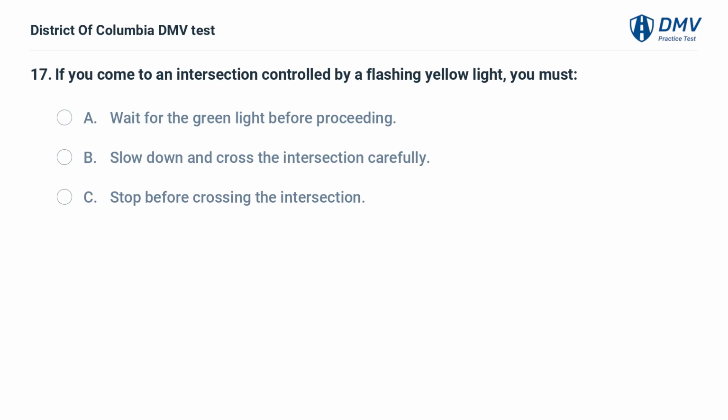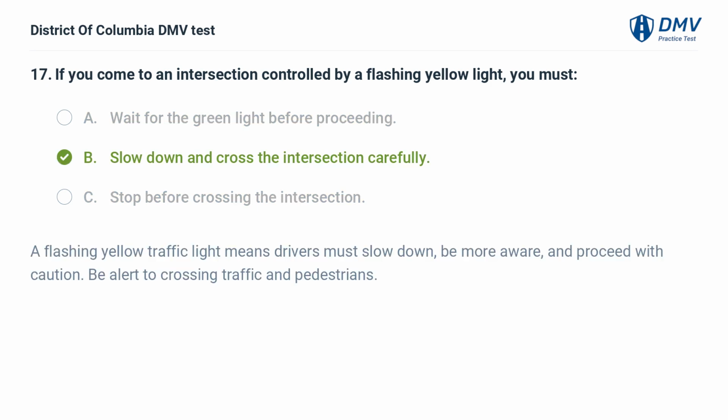If you come to an intersection controlled by a flashing yellow light, you must A. wait for the green light before proceeding. B. slow down and cross the intersection carefully. C. stop before crossing the intersection. B. slow down and cross the intersection carefully. A flashing yellow traffic light means drivers must slow down, be more aware, and proceed with caution. Be alert to crossing traffic and pedestrians.